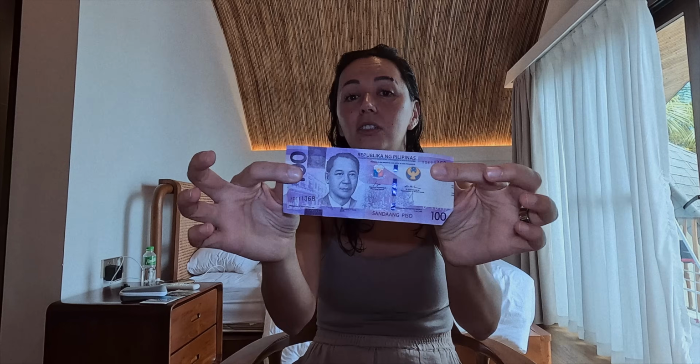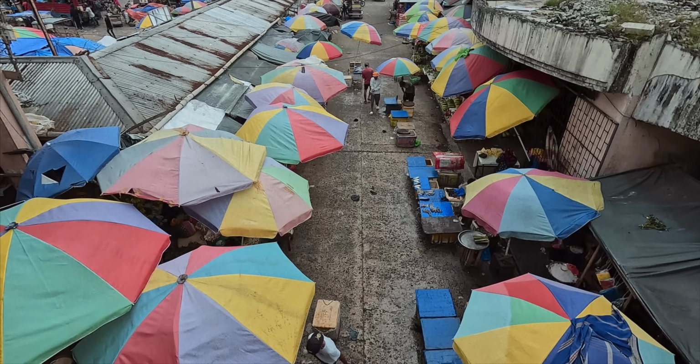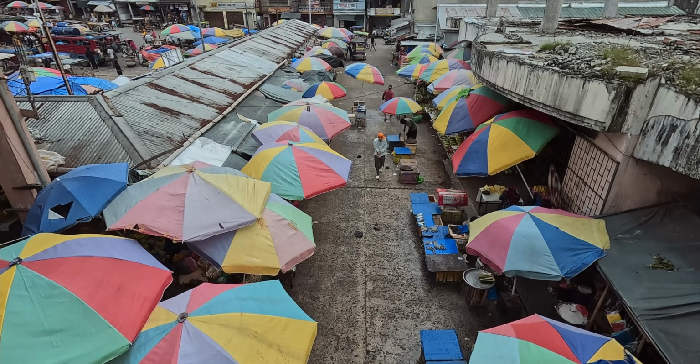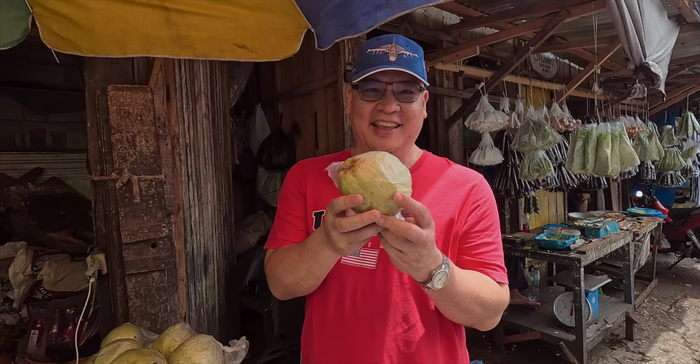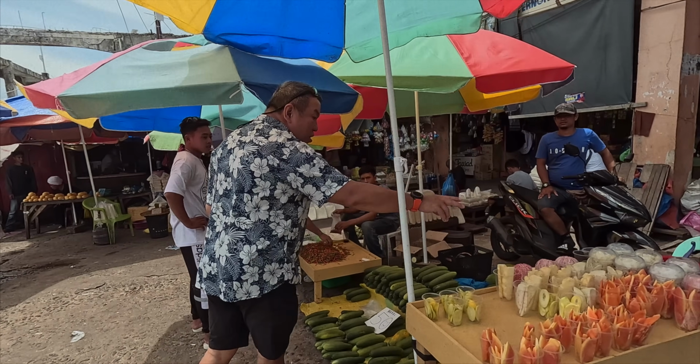I am going to see how much my 100 pesos will take me here in Tawi-Tawi in the year 2025. Papaya, suha, pineapple. Ano yun?